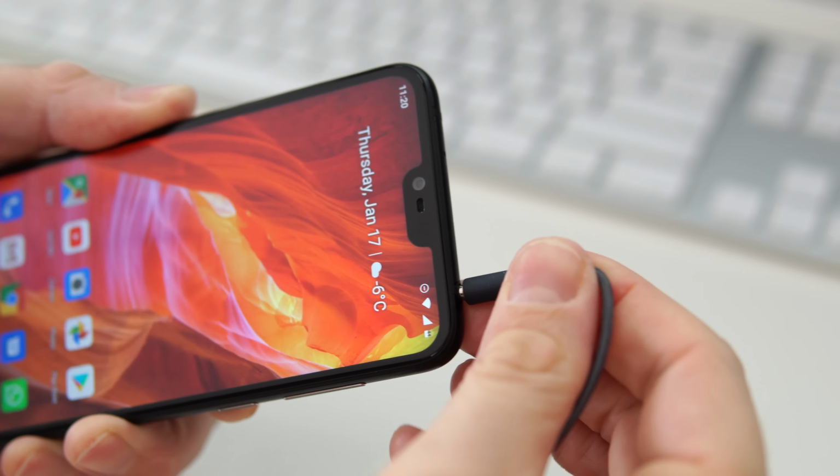We also get that 2018 modern look with the notch. Now the notch isn't exactly used for anything. I mean, we have a camera and a speaker there, we don't even get a notification light, but at least you can hide the notch from the software if you don't like it.